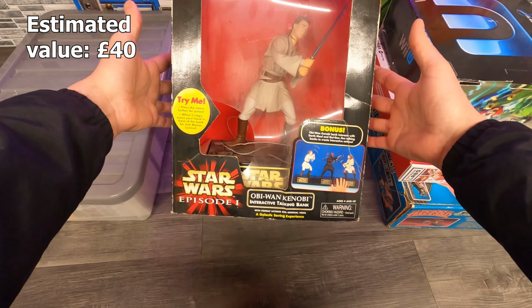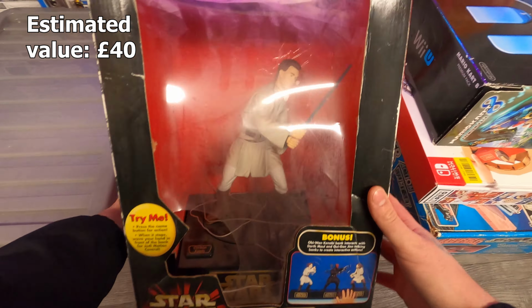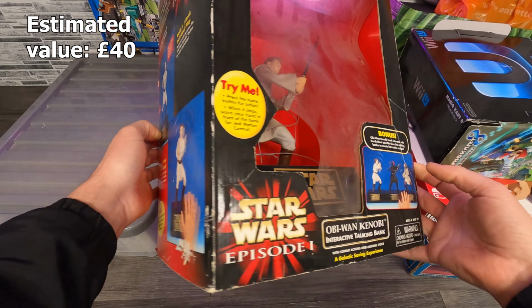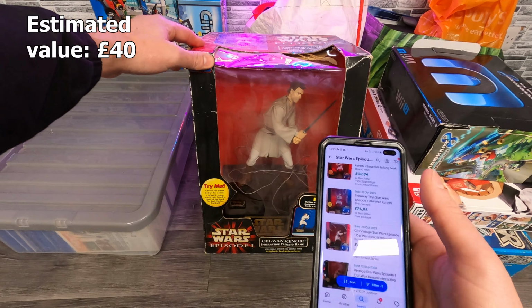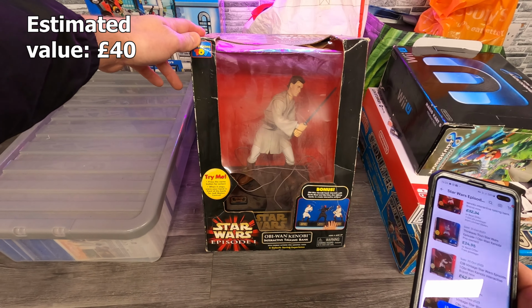Next up we've got this vintage Star Wars figure, Obi-Wan Kenobi. Not sure how old that is. Let's see if there's a date on it. 1977. Now that doesn't look like it's that old, but let me check that and see what that's worth. So in good condition, they're selling for about £25. Mine is a little bit tatty, so I'm going to call that about a tenner.